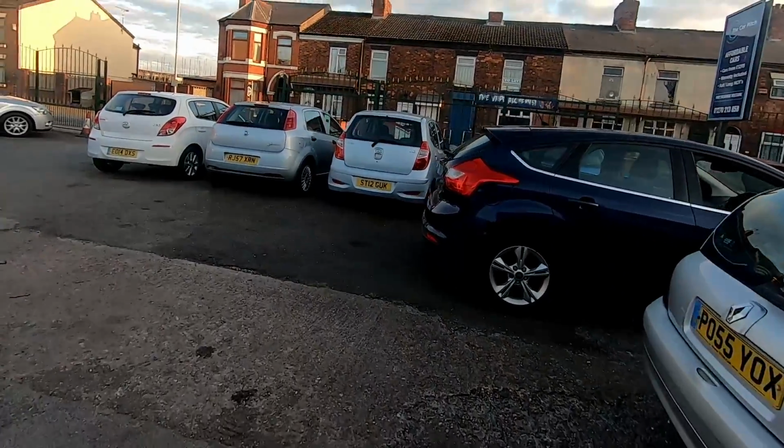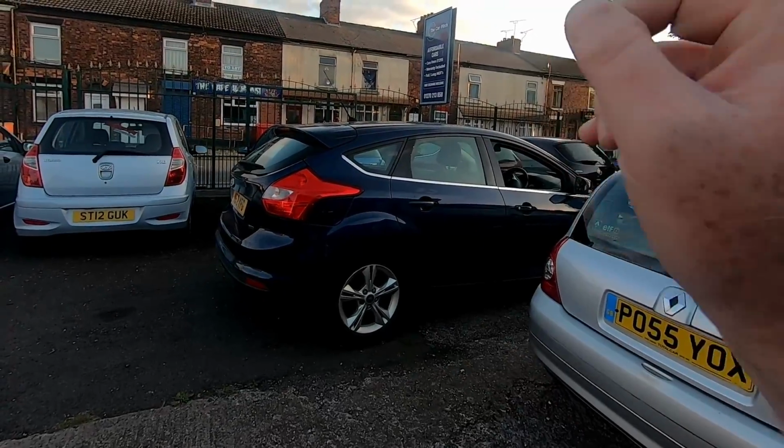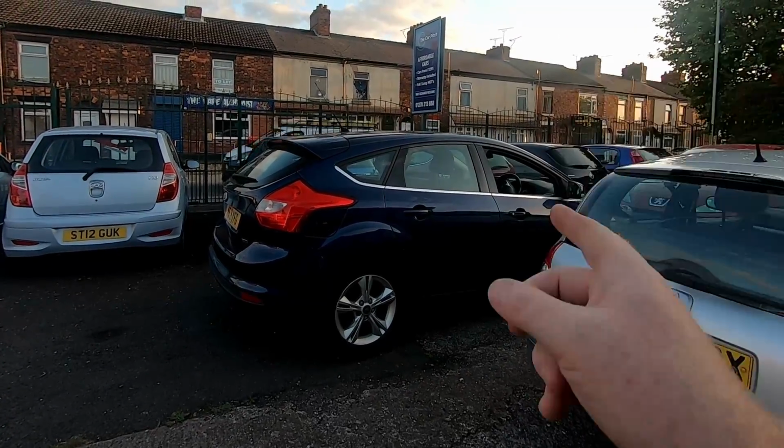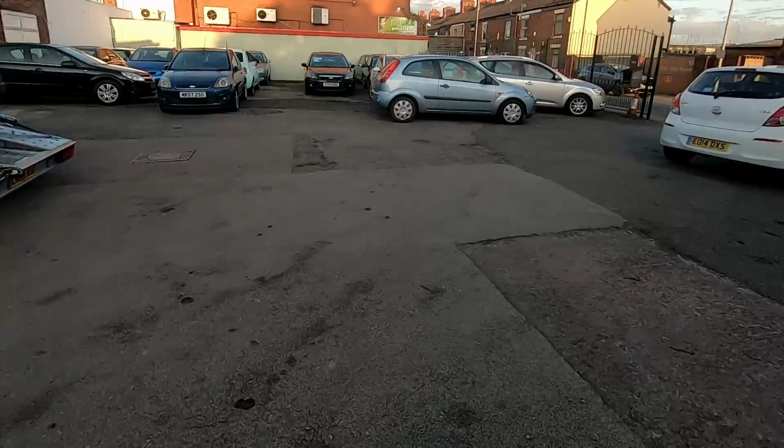It also came in a deal with this Focus. I will do a video on that because that is a bit of a contentious issue, that Focus, when it arrived. It wasn't quite what I was expecting, but we'll talk more about it in another video. So that's what we've got going on here.